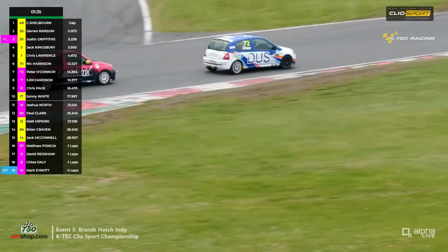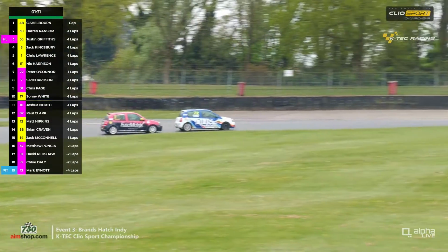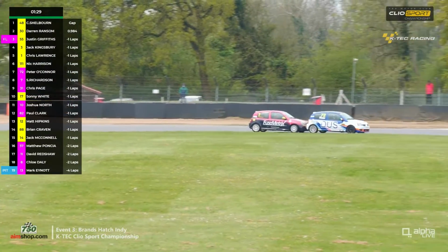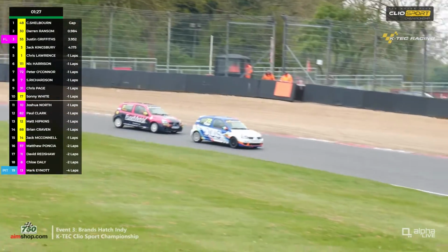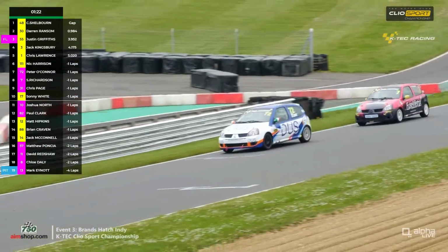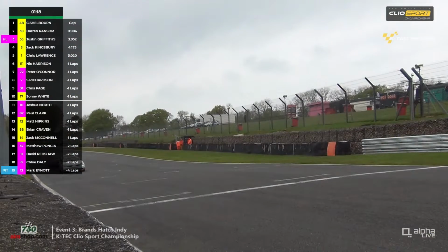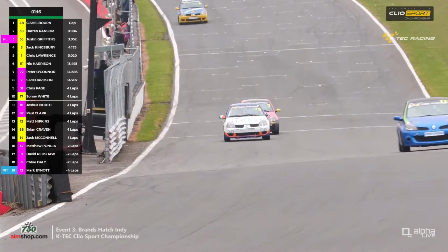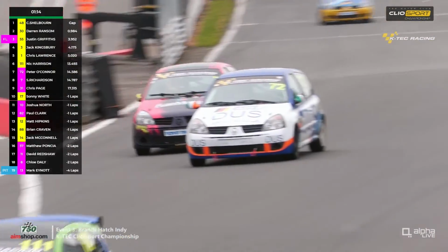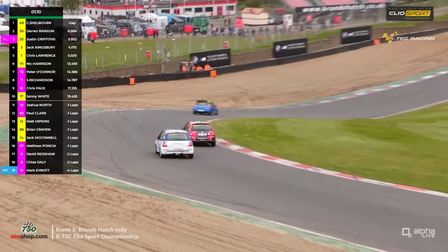But the battle for the lead of the class is pretty epic at this stage, with two drivers that haven't won before as far as I believe. They've both had podiums, but not class wins. Similar thing going on out front as well. But a bigger gap there between Shelbourne and Ransom of a second. It's far less than that between the two Class A cars. Pete O'Connor again having to defend into Paddock. There's 2 laps to go and diving up the inside, Richardson. A massively committed move and he goes through.